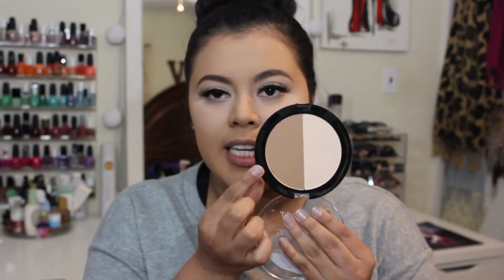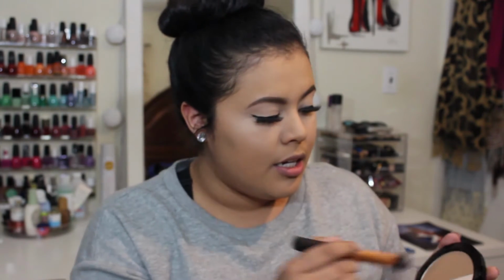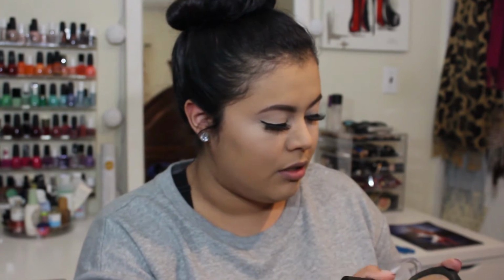So I'm going to be taking the same one from this palette. This one is the Dulce de Leche we had said. And if I can open it, there we go. I'm just going to be taking that shade right there, and I'm going to take this on my Real Techniques contour brush. This one right here. And we're going to see, oh, very powdery, but it does look pigmented.